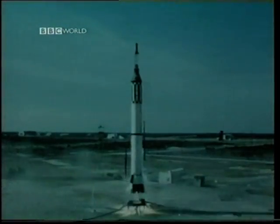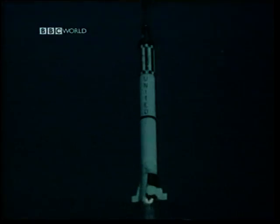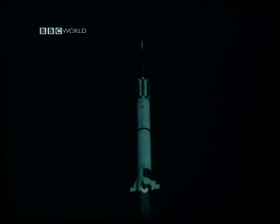The rocket's off. Beginning to rise, agonizingly slowly. The astronaut has turned on his clock, and here we go. We're on our way into space with Alan B. Shepard.